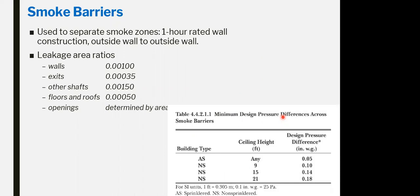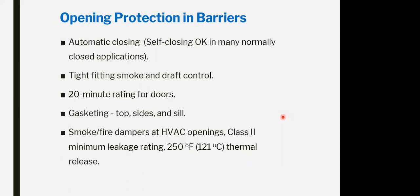Leakage and for the smoke barriers and the testing for the leakage of the fire ducts. It has to be tested for the walls, providing figures for the inch water gauge. All the sealant and protection for the barrier has to be maintained with a minimum 20 minutes rating, especially for the doors, and withstanding temperature 250 Fahrenheit, 121 Celsius degree.